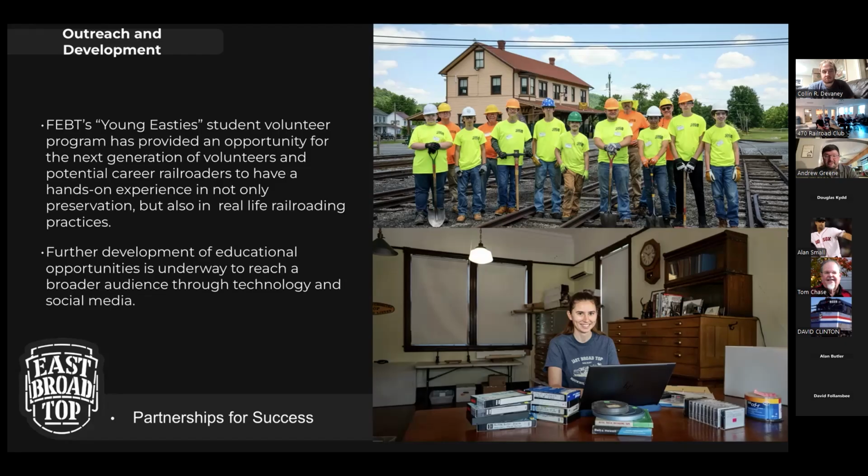And some of them have actually graduated to work at other railroads. So we're very proud of that program. We're continuing to get young people interested in real life railroading practices. And of course, we're always looking at new ways to continue our educational programming and outreach opportunities to try to reach a broader audience through technology, social media, whatever platforms we can.